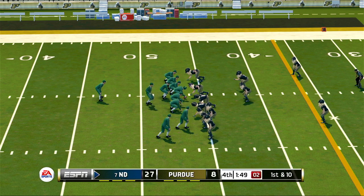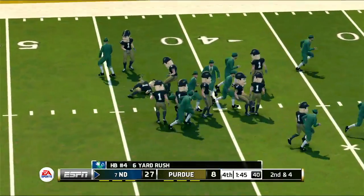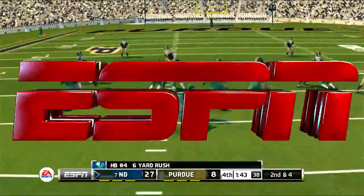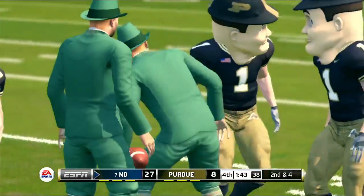Red 68! Nice run up the middle. Gain of 7 yards. That'll make it 2nd and 4.